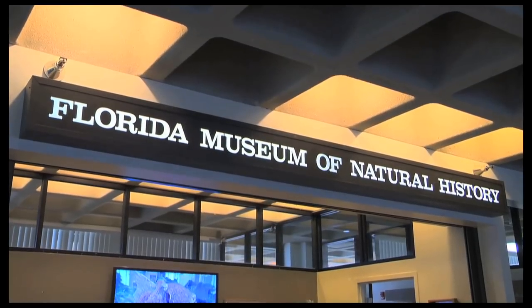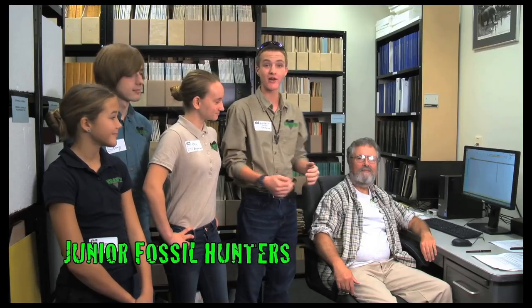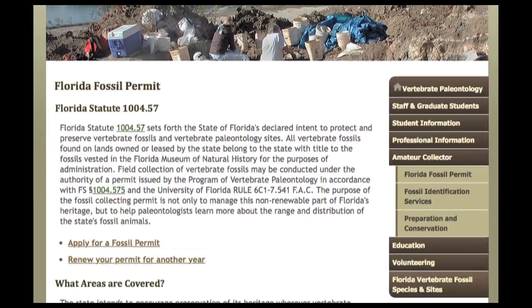So we're at the Florida Museum of Natural History here with Dr. Holbert, and we're getting our fossil permits today. Will you explain to me why it is important to have a fossil permit? The fossil permits allow you to legally collect fossils on state of Florida land. Just as you can't go to somebody's private property and take fossils off of them without their permission, you need permission from the state of Florida to collect fossils on state land.